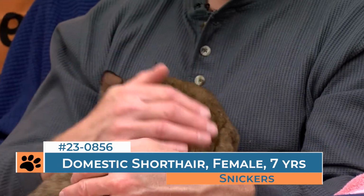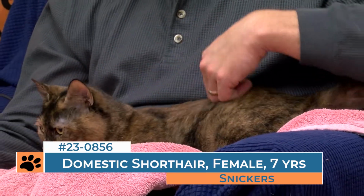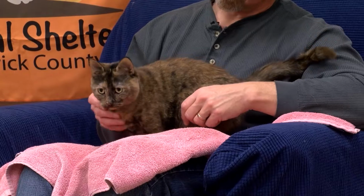But sadly, she's getting into lap cat mode now. Sadly, a lot of the older cats get overlooked when we have so many kittens on the floor. So I would definitely encourage people who are looking for a sweet, affectionate lap cat to take a look at Snickers. And the only way that you can do that is by booking an appointment. And if you want to do that, you need to go to fcac.as.me.